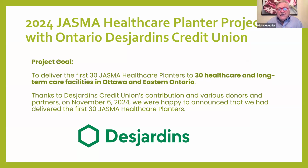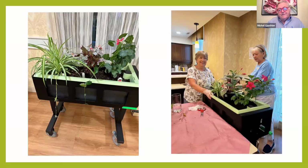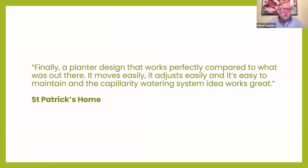So thanks to their funding and various donors and partners, on November the 6th, 2024, we were happy to announce that we had delivered the first 30 Jasma healthcare planters. And here you have a list. If people are in Ottawa, they'll recognize some of these, but they are there. And here we have a few photos just to share with you what they look like, the people interacting with them, and testimonials.